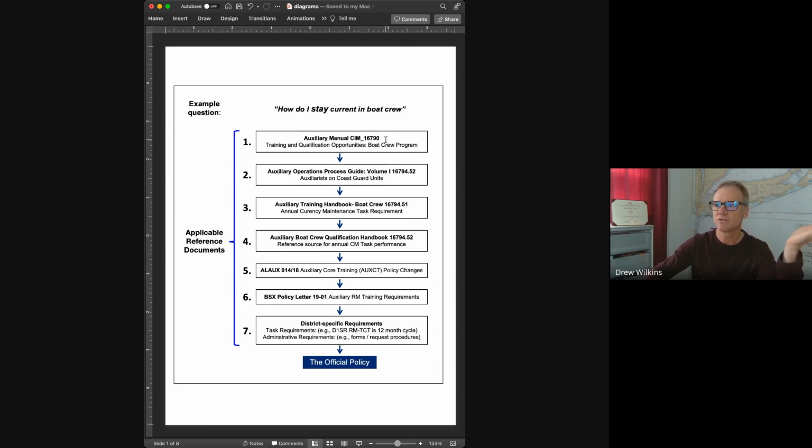So here, there's one called the auxiliary manual. It's sort of the Bible, if you will, for a lot of things, but it only gets updated once a year. So not everything is in it. And then there's some specific documents that come out, the operations process guide. I mean, you get the picture. There's a bunch of these documents. And then there are policy changes that are updates to these manuals, because these manuals have to be promulgated, which is a legal term, by the Commandant of the Coast Guard, meaning they're entered into the Federal Register. There's a process for that. So in the interim, there will be these policy change documents.